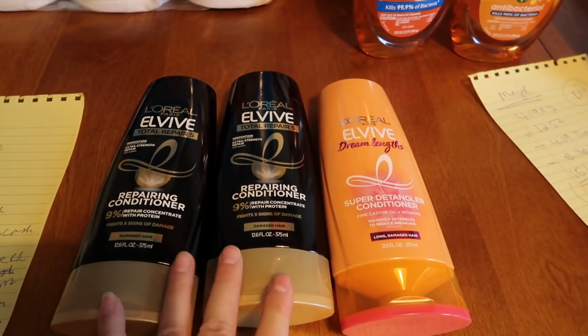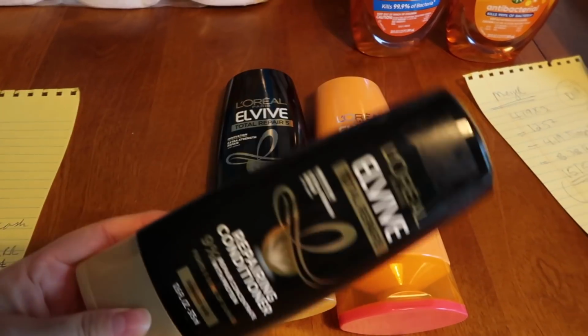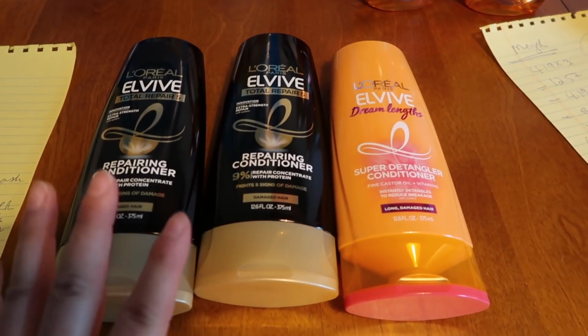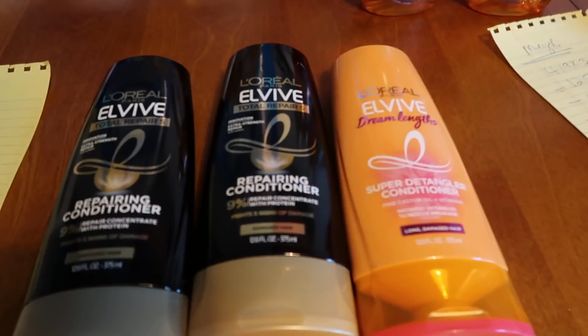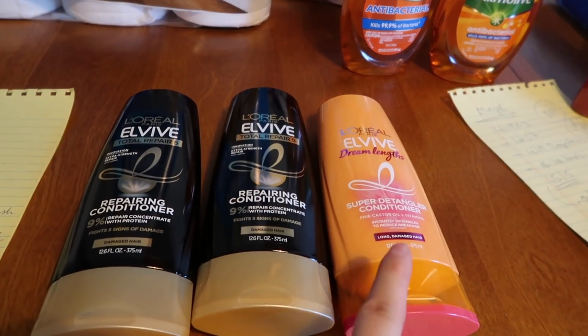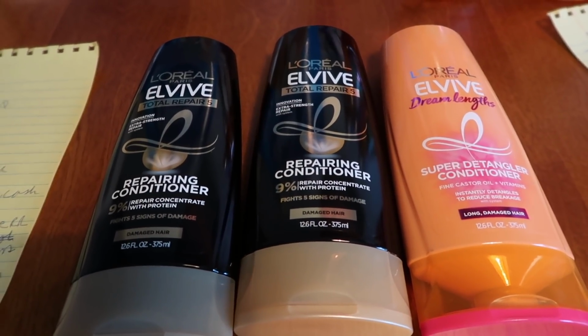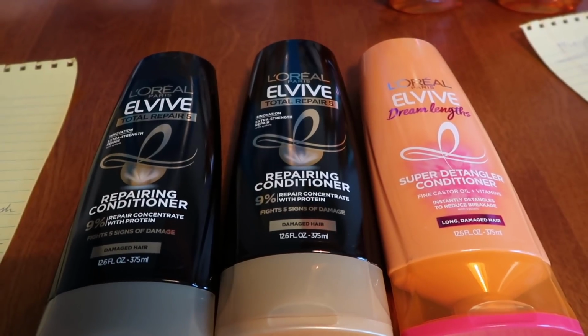I grabbed 3 of these L'Oreal Elvives, or Elvis, however you want to say it. I just think Elvive is such a bad name, but so many people love this shampoo. So these guys are 3 for $12. We have an IVC that's a $2 off a 2, but for the third one, $1 will come off, along with a $5 off a 3 digital coupon. So you're left with paying $4 for the 3, or they're $1.33 per shampoo.